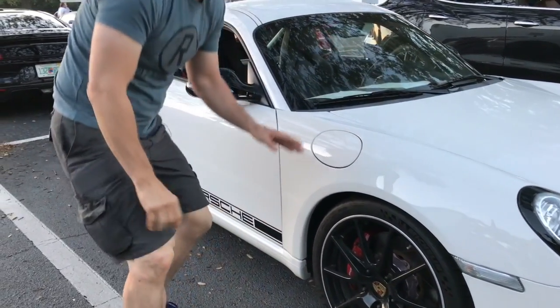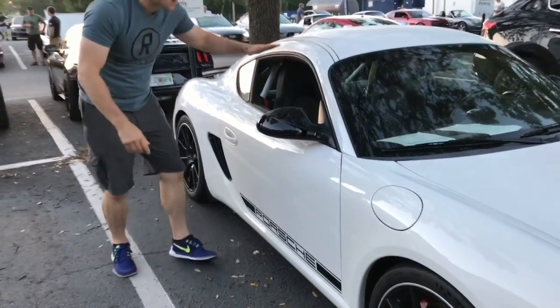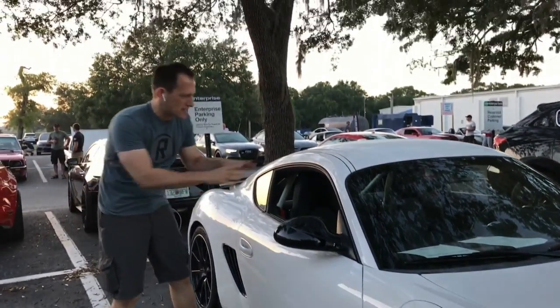But anyways, let's continue our way. I really like the roof line of the Cayman. This is one of those points that I was telling you about.